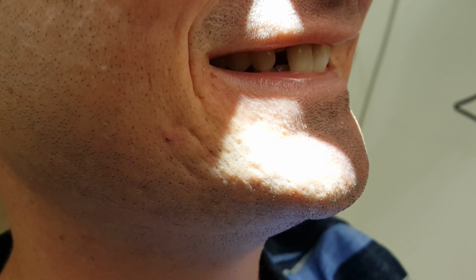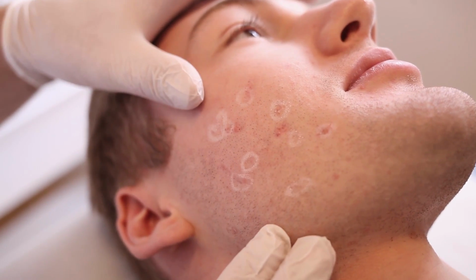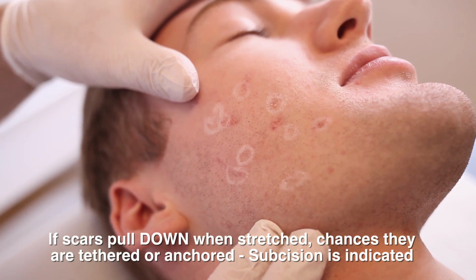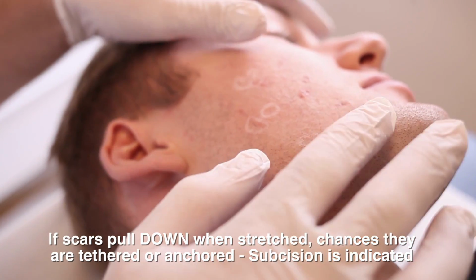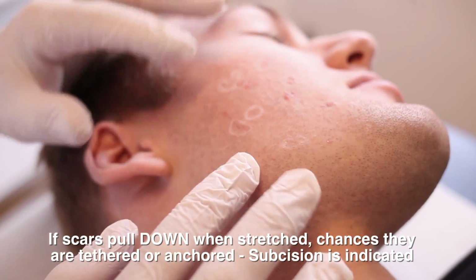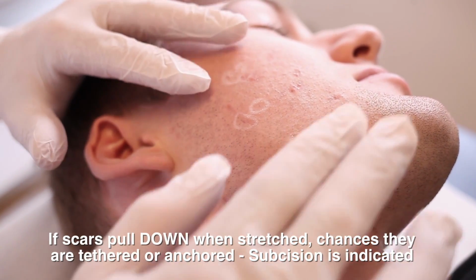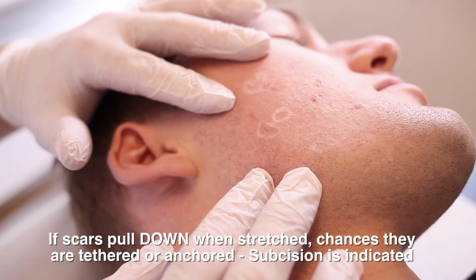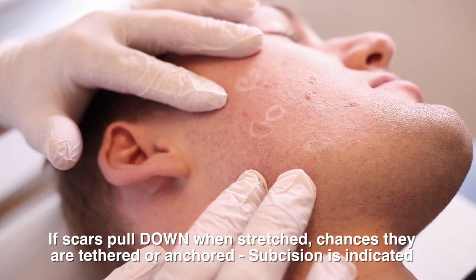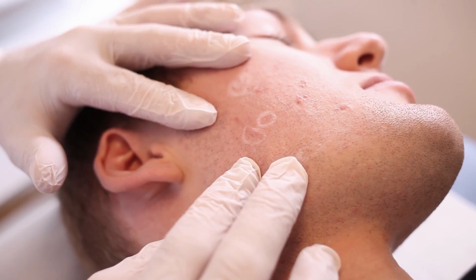So I take a lot of time to map these scars out, and you can see once we get this map done, we can photograph it, and we know if the scars pull down when they're stretched, chances are they are tethered or anchored, and this is where subcision is indicated. So we're stretching the skin gently, and you can see the scars pucker down. So we know that releasing the scars will help the patient.